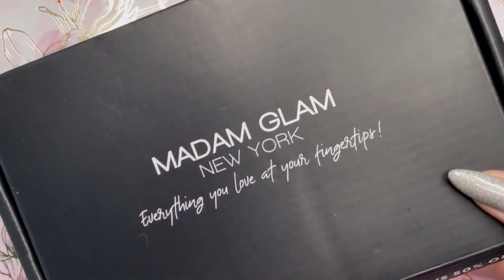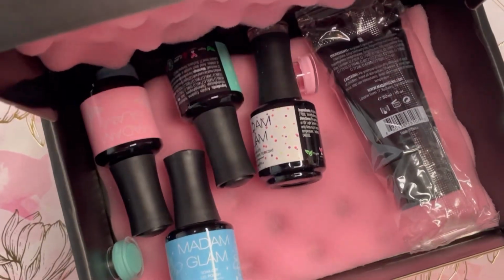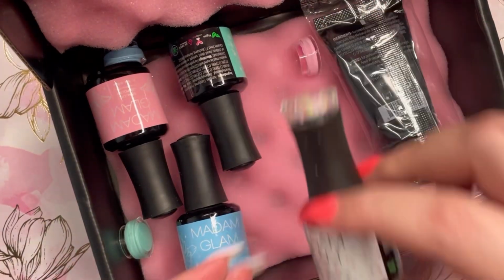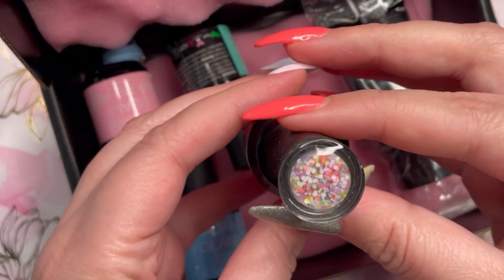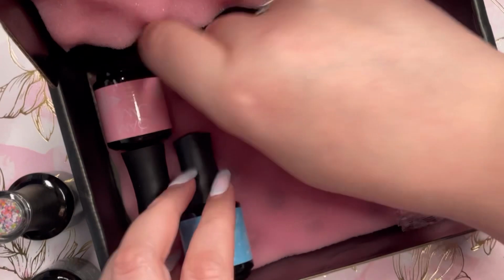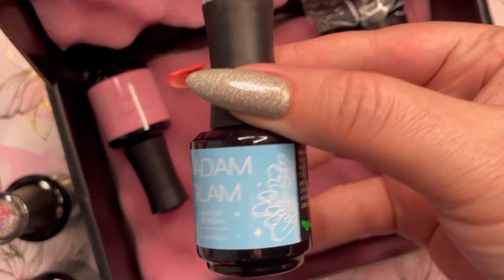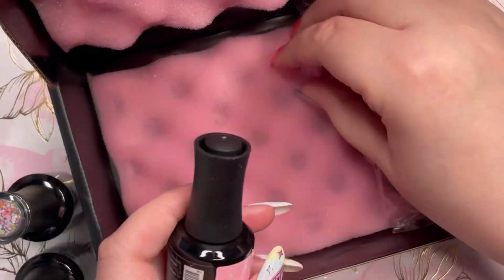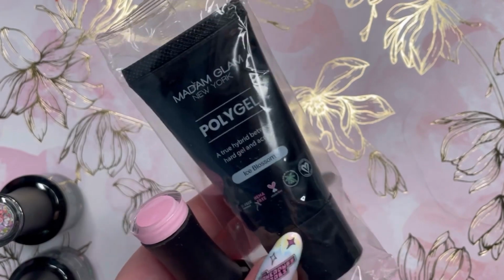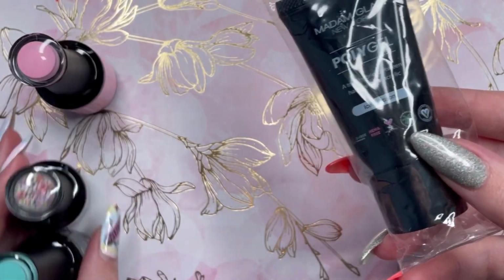Today I am dancing because it is Madam Glam's launch. As of April 1st, House of Light went live on their gorgeous website. And oh my days, see, I gravitate to the pinks, the purples, the greens. Oh my goodness, but after I swatched, I was like, I should have probably got some different colors as well, because this collection has so much to offer.